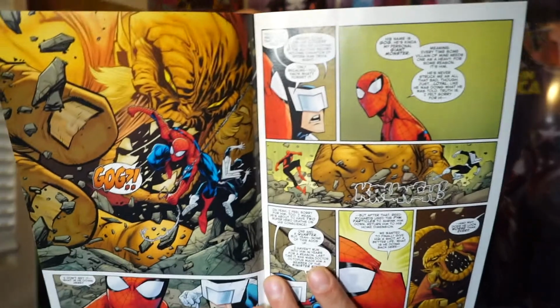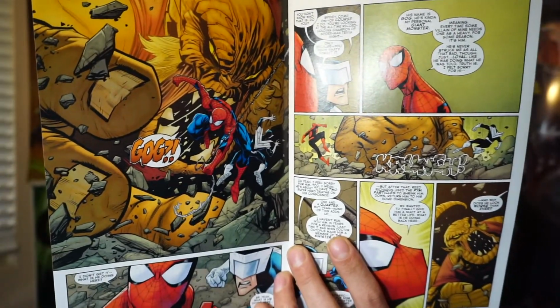I don't really know much about Gog or the history, but this book was really great. We get some history of Gog throughout here, and this right here, I'm telling you, is like the second page of the book. This is like the most words in this entire book. A lot of it is not wordy.